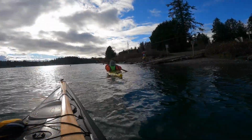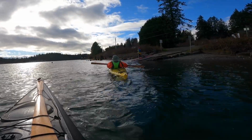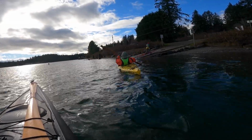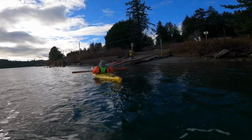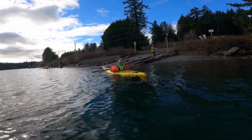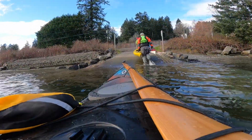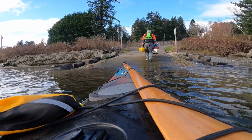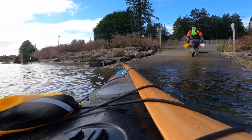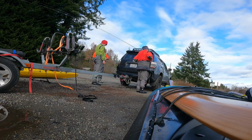We paddled about 4 miles. We went from the boat launch at home all the way down to the end of Von Glendern Cove, and then we paddled all the way to the entrance, and we took probably a 15-minute break there at the entrance to the cove, and then made our way back to the boat launch. So it was about a 4-mile round trip.